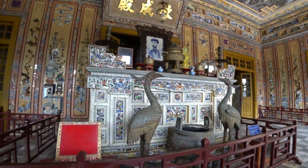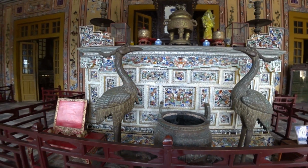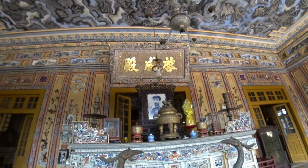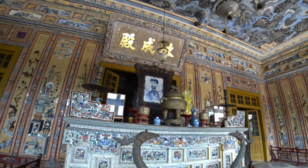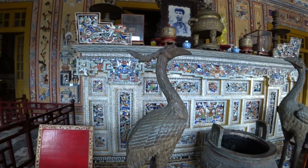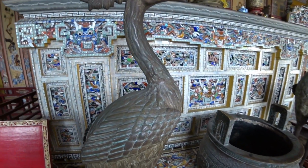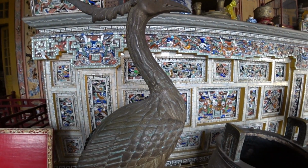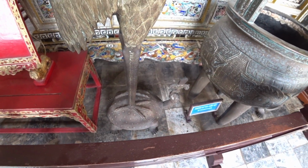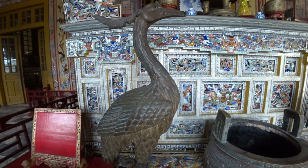Here we see this is the place where they worship the king right now. They worship our emperor, and you can see over there is a picture of him. But this animal would be the bronze phoenix, I guess. No, this doesn't look like a phoenix. It looks like a crane or something. But riding the crane, he's riding a turtle like this. And I don't know why. I don't know the reason behind the crane riding the turtle.